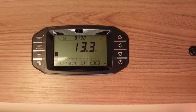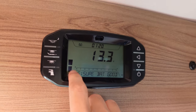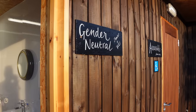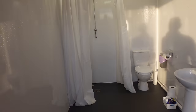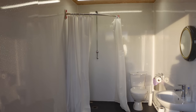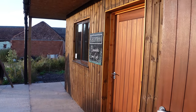And I'm just keeping an eye on this. This tells us how full the water is. It's gone up to 2 notches. I'll just show you this shower quickly because there's nobody in it. It's a gender neutral shower, so you get all that to yourself when you want a shower. And then there's reception and a camp cafe here, which is open in the mornings.